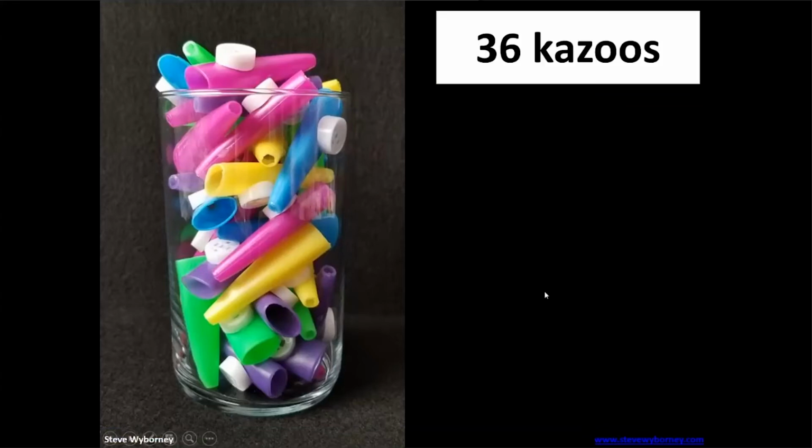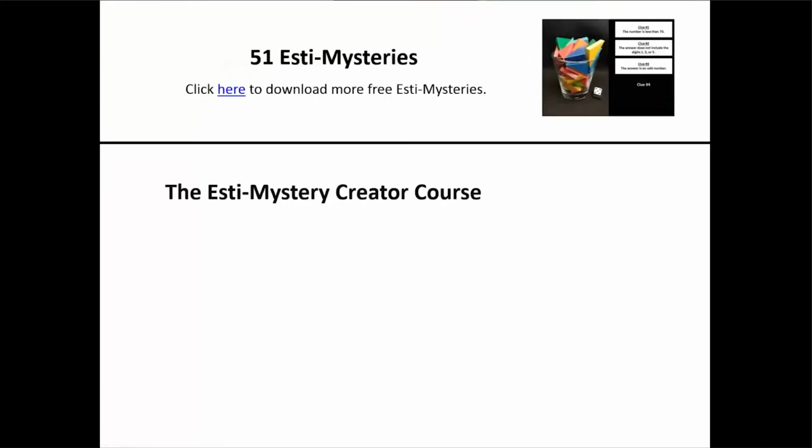The answer is 36 kazoos. Were you right? Were your students right? More than likely, not every student will get the answer right, and that's okay. Now is a great time to have meaningful discourse about why. How did they justify their answer? Where was their line of thinking? What were the strategies they used to make the choices they made? That was an Esti-Mystery. Your students will be thoroughly engaged and ready for more.